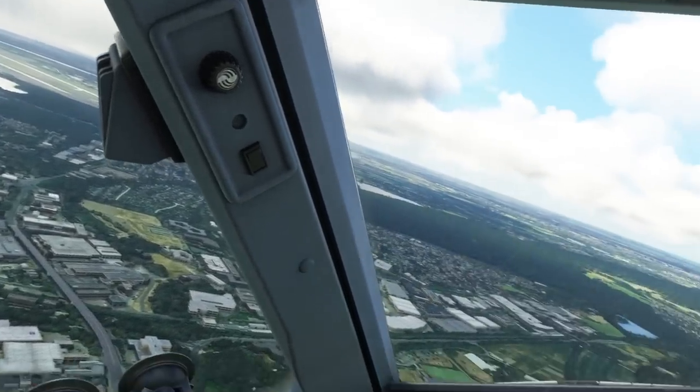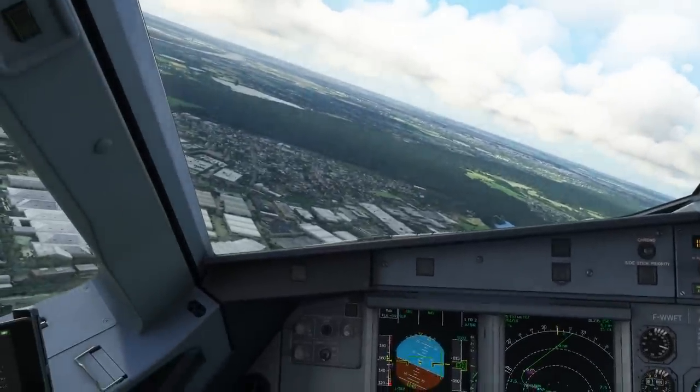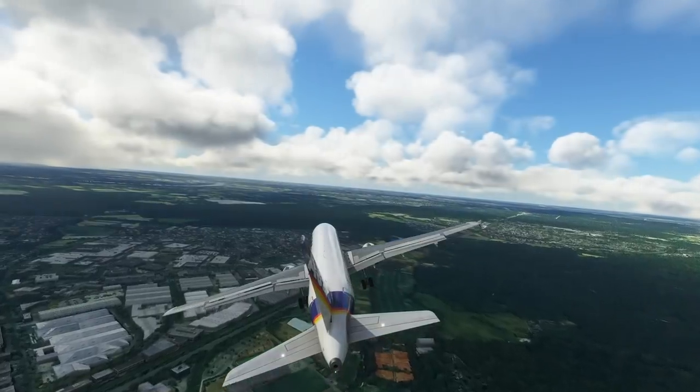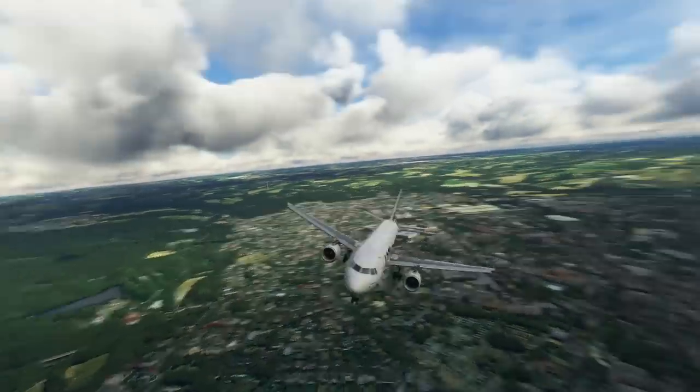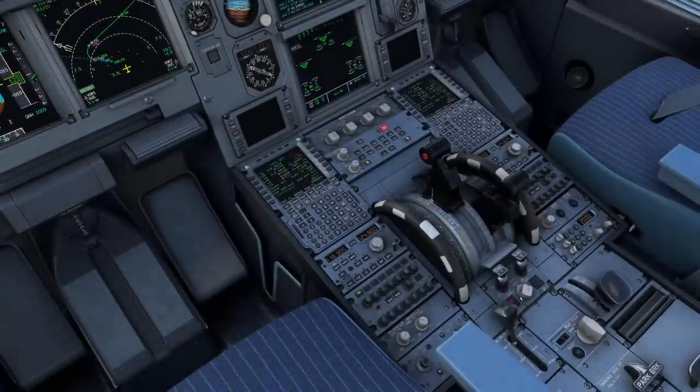Okay, there is our runway. We can only hope that the engine is going to last now, because it is still burning. We go outside. We can't see it, unfortunately. But if we look inside, we can see the fire light is still on.